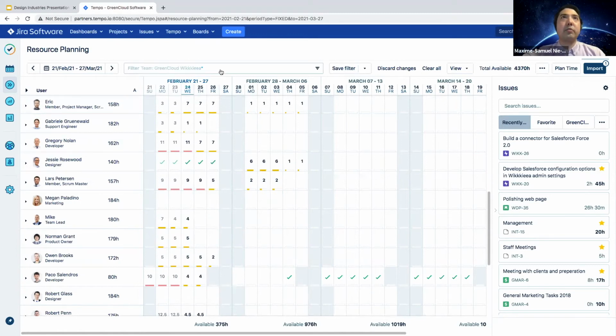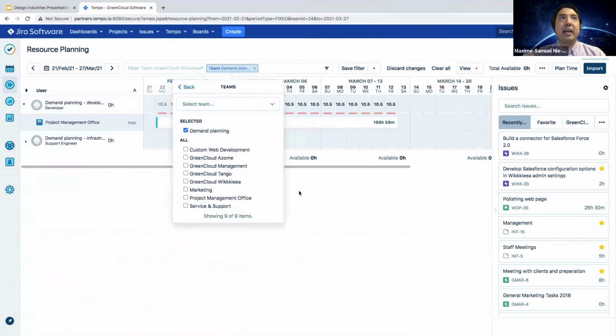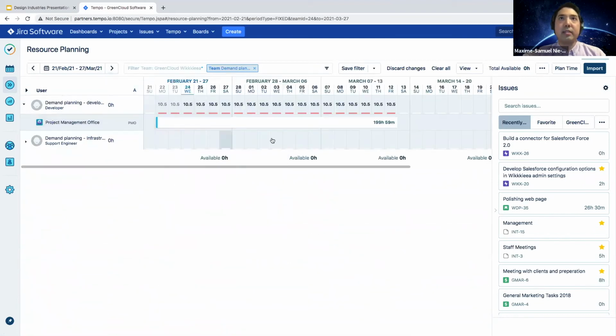So if I was looking for, say, a specific team, then I'll only have the data that I'm interested in, only these 2 guys. And what I'll be able to see is how much time they have available for the period of time that I'm looking at. Again, I can look at different things, so I can book time based on my little issue view on the site.